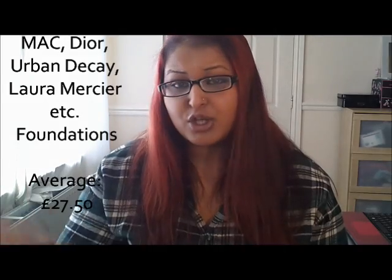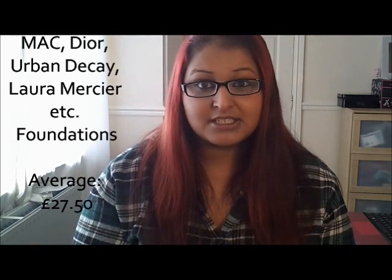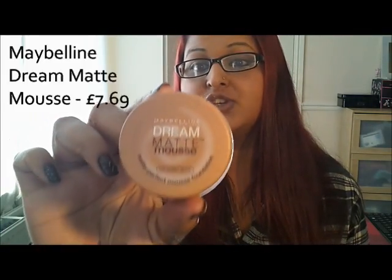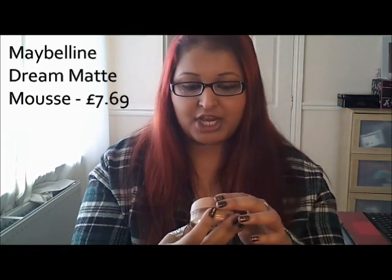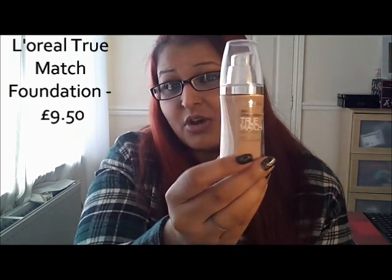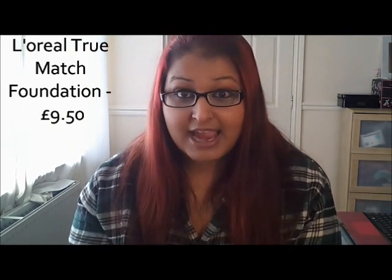In terms of foundation, there are lots of different things you can do. So you have mousses, liquid, powder, all sorts. In terms of mousses, my favourite always will be the Dream Matte Mousse, and my shade is 026 Honey Beige, but it's the L'Oreal Paris True Match. Now these True Match foundations are fantastic because they have shades that match anybody's skin colour and anybody's complexion.